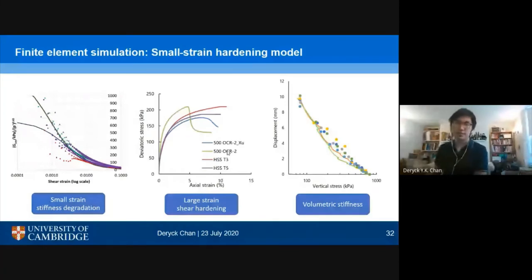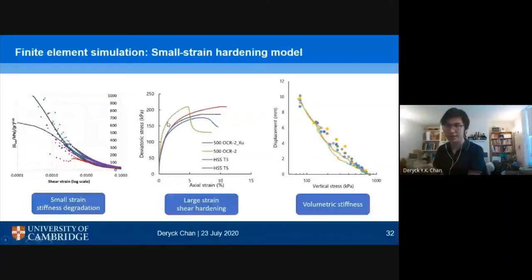So we also performed finite element simulations using the small strain hardening model to represent the clay. This model is good for stiff clays like London clay because of its hardening behavior, which captures the behavior of the clay as it approaches collapse. And finally, it uses those two elements to capture the volumetric behavior of the soil.